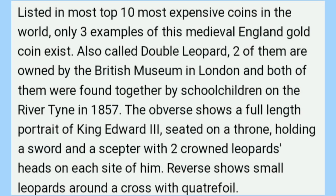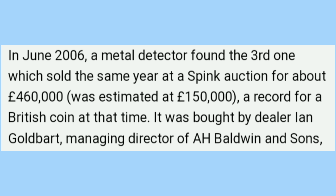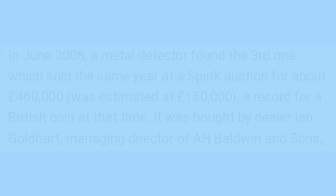Now then, this coin is in most top 10 most valuable coins in the world lists, as only 3 examples exist, 2 of them found by school children in the River Tyne in 1857, and both of those coins are now housed by the British Museum in London. So none up for sale, none for the public to own. Until, in June 2006, a man metal detecting found the 3rd one, and that was sold the same year for £460,000, a record at the time.